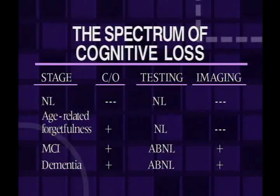In fact, there are 4 stages of memory that we can see in older individuals. There is the normal individual who has no complaint, whose testing is normal, and who, if you do brain imaging on them, CAT scans or MRIs, their brains look perfectly normal. Then there is this second group who will say to you things like, oh, I've got trouble with my memory. But when you test them, they turn out to be perfectly normal. It's just that they don't process large volumes of new data. If you look at their brains with a CAT scan or MRI, again, the brain volume is normal.